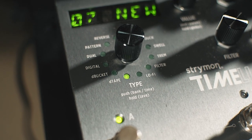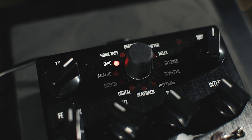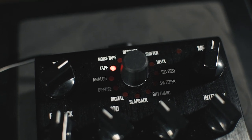See, when I'm using my Timeline, 90% of the time, I'm using the tape delay setting. I love that sound. I love the modulation that it adds to your signal, the chorusing effect. It really fattens up your sound. Even on something like the Nemesis from Source Audio, which is an incredible delay pedal, I basically only use the analog, the tape, and the noisy tape setting. That's just me. I've never really found a use for the shifter sound or the Helix sound. Occasionally, I'll use something like the reverse, but for me, I live in those three sounds.